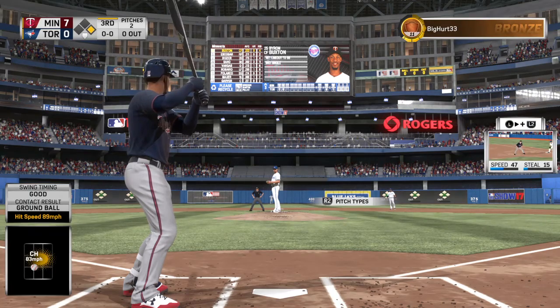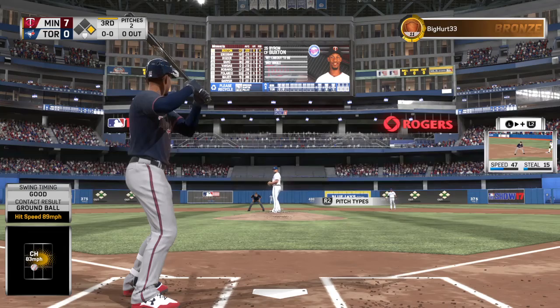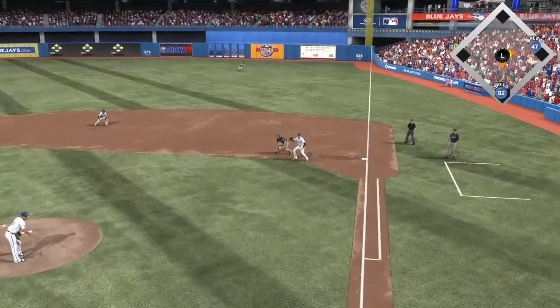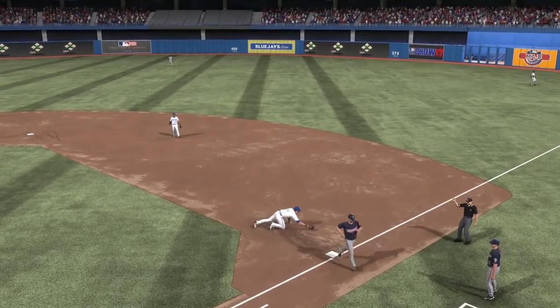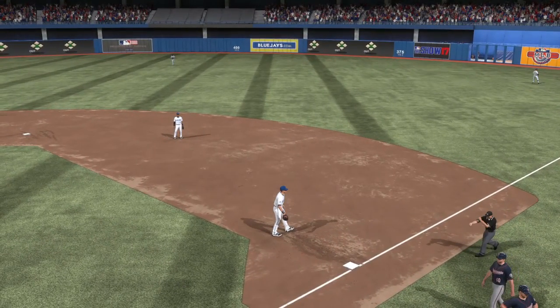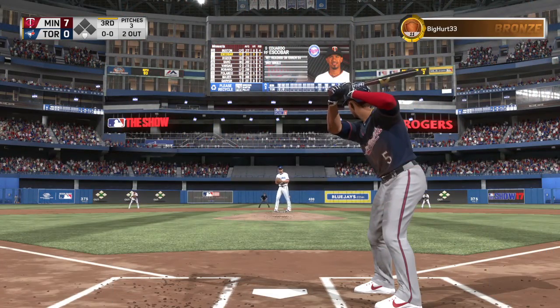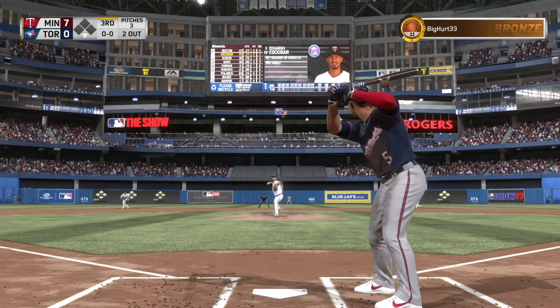And some action now in the Toronto bullpen as a right-hander starts to get loose. A bullet to first base, and he'll take it to the bag for the out, and there's your unassisted double play. Right fielder. Ready for another shot now. Eduardo Escobar. He's 1 for 2 in the ball game.